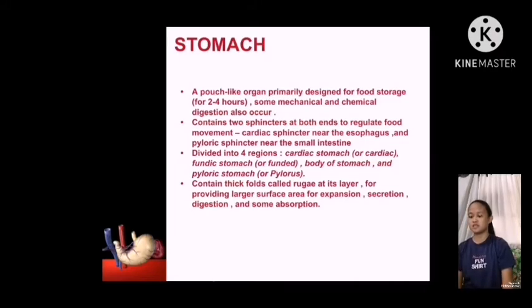Stomach is divided into four regions: cardiac stomach or the cardia, fundic stomach or fundus, body of stomach, and pyloric stomach or pylorus. Stomach contains thick folds called rugae in its layer for providing larger surface area for expansion, secretion, digestion, and some absorption.